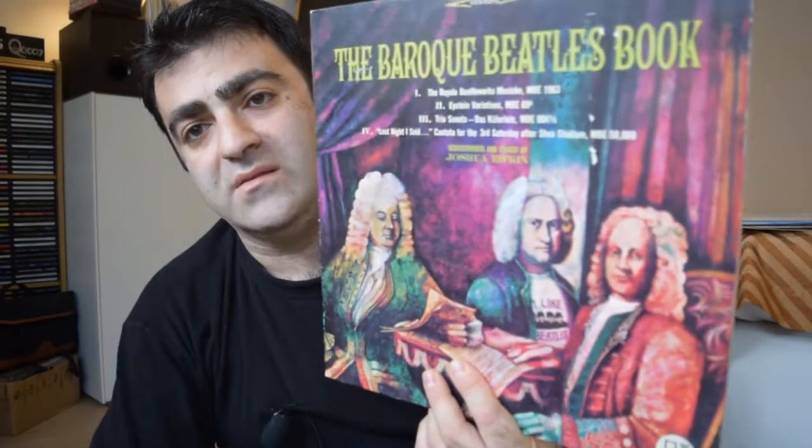So it's in French, and this is the name of the song. So I Wanna Hold Your Hand, I'll Cry Instead, Things We Said Today, You've Got to Hide Your Love Away, and Ticket to Ride. You've Got to Hide Your Love Away and Ticket to Ride are combined in one song. Then we do have Epstein Variations, MBE, Hold Me Tight. So it's very interesting, and Please Please Me. Then we have Help, I'll Be Back. It's an aria. So this is the Baroque style Beatles melodies.